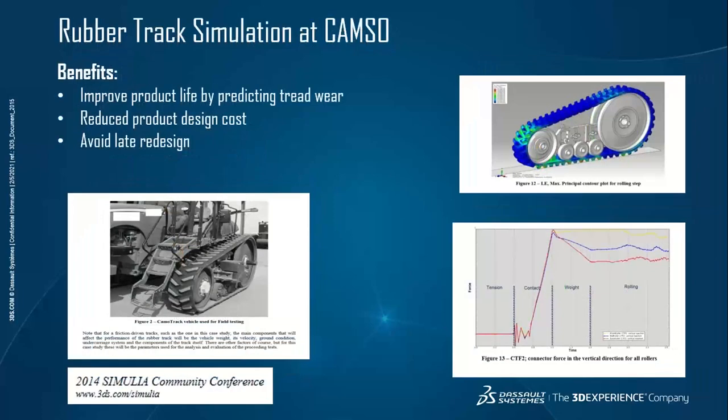Then rubber track simulation at Camso. Previously, what we talked about was metal. We didn't speak about many different materials except for soils. When it comes to rubbers or hyperelastomers or hyperelastic materials, the question is, will we be able to model these materials and run the analysis? Definitely, we are one of the best when it comes to elastomers or hyperelastic materials, be it rubbers or plastic. And again using our solution, Camso was able to improve product life by accurately predicting the tread wear.